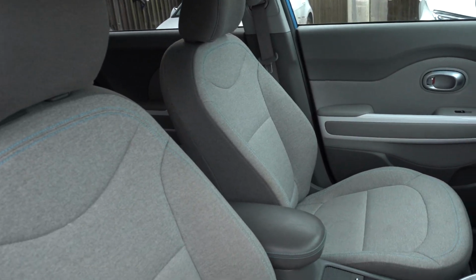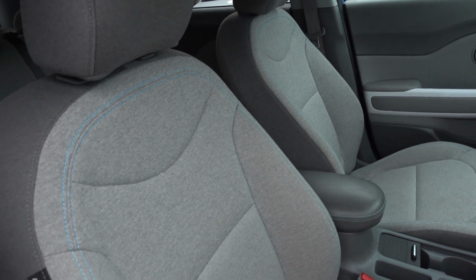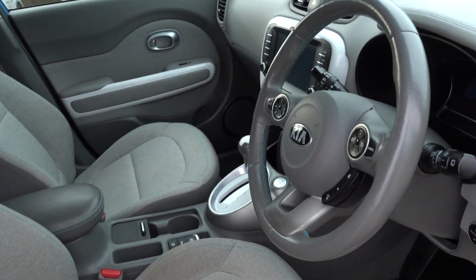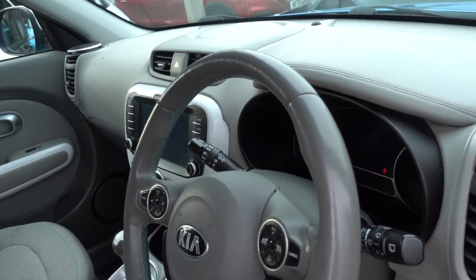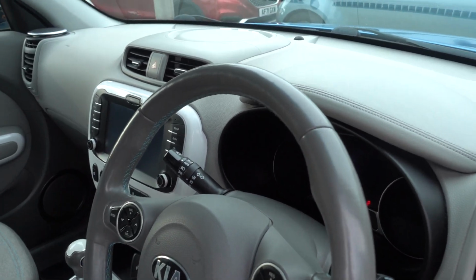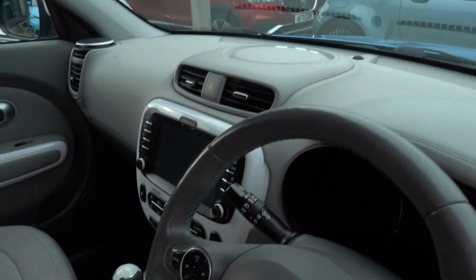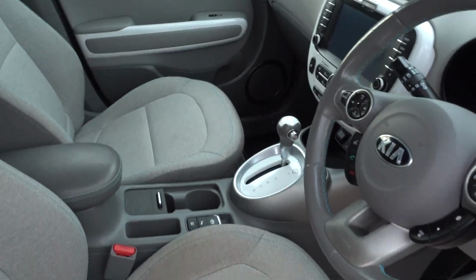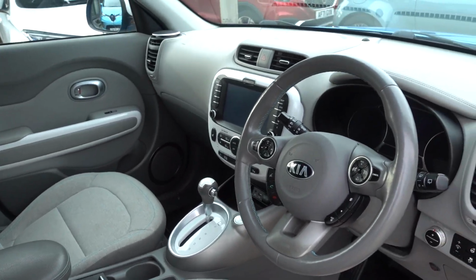We need to obviously give this a really good steam before it goes out. But there's no tears or any noticeable marks. It just needs a bit of a steam on the seats, which we won't do at this point because the car will just be left damp on the forecourt then. The electronic handbrake is a little bit loose, but it does work, so that's worth pointing out.